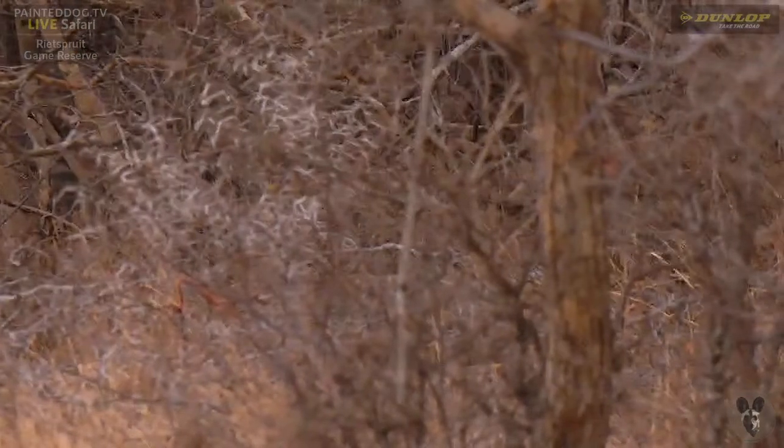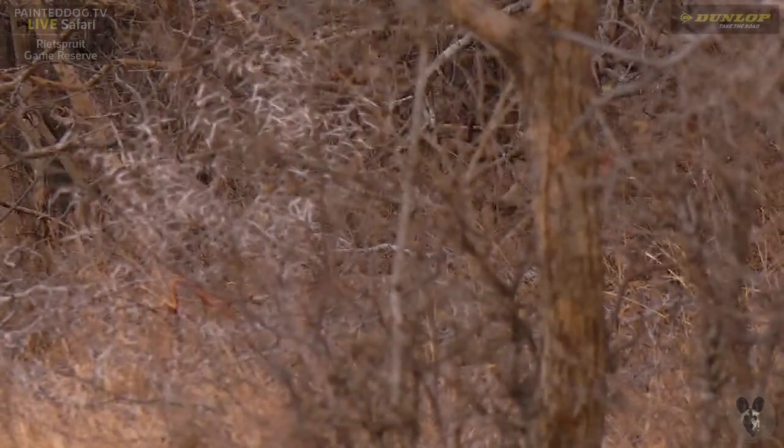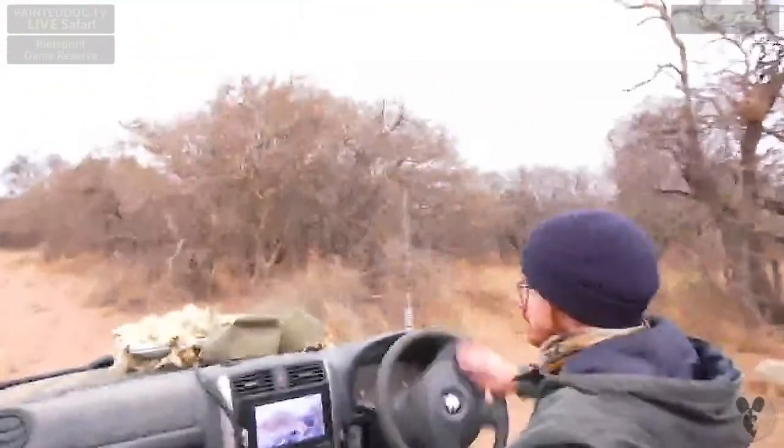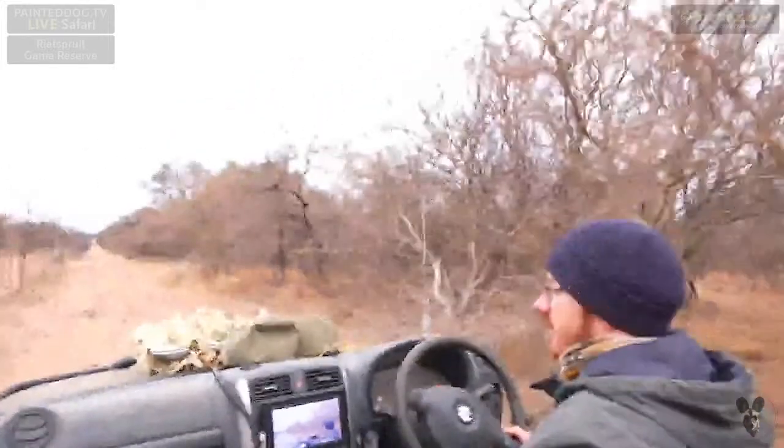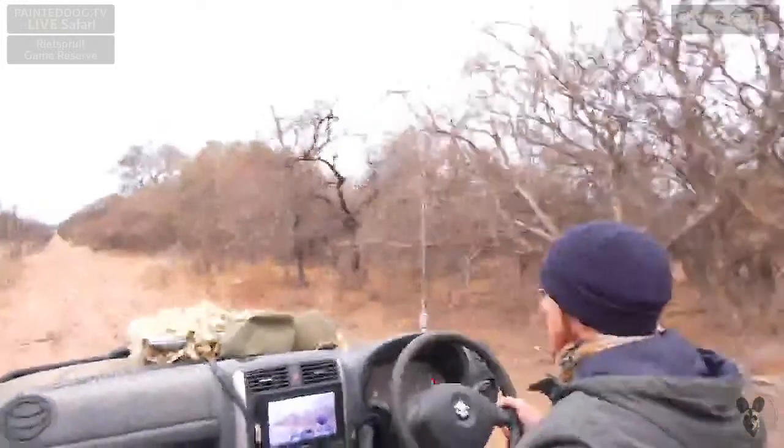Going to nestle itself back into the long grass, try and avoid this cold wind probably. Let's get up closer. It's nice to connect with them again, see how they're doing. Sure, they are healthy. They've been making kills, which is always a good sign.